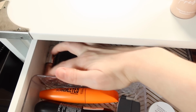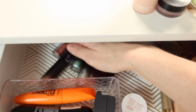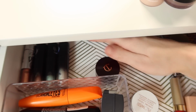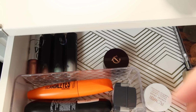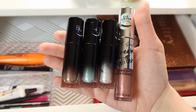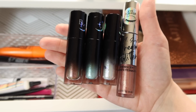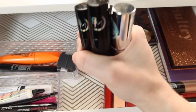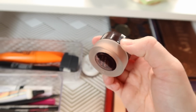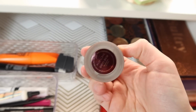I have been keeping all of these liquid and cream eyeshadows in here, but I don't feel like that has actually helped me remember to use these, so I'm going to go ahead and take them out because they're really just taking up space in this drawer. And I think what I'll do instead is just pick one at a time to focus on, and I'll keep these in my Alex drawers so that they don't take up valuable real estate in this small drawer. Same deal with my Charlotte Tilbury Eyes to Mesmerize in Rose Gold.